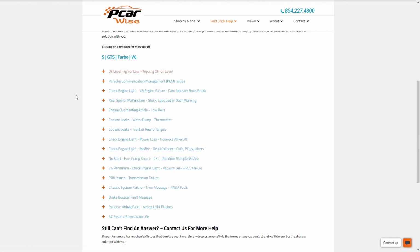So we're just briefly going over some of these things, like, say, for instance, the check engine light, the V8 engine failure for the cam adjuster bolt. That's the recall thing we just looked at a second ago on Kelley Blue Book. Then here they're talking about the PCM issues, coolant leaks, no start because of fuel pump failure, PDK issues, even issues with the V6, because didn't the V6 come out right in like 2011 or something? Brake booster messages, AC system things. So there are a number of things with the Panamera, to be sure.